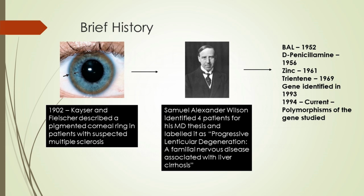The treatment for it actually came out in 1952, after almost 50 years. And BAL was the first thing that was being used, a chelating agent. I remember the time when we didn't have penicillamine, we were actually searching for BAL. And the only place that we used to get BAL was Tata Hospital. So we would try to arrange for BAL from Tata and all.